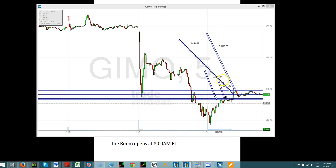I took the trade at 2740. So I took the trade right here, 2740. I'm sorry, I guess what happens is as the day progresses, my annotation of the text is not staying where I want it to. Anyway, you can see right here, this refers to this candle. Took the trade at 2740.